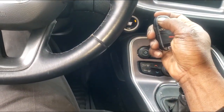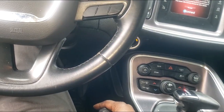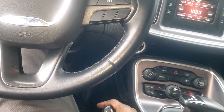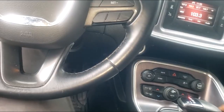Why am I getting power supply but no crank? Guys, I think this is a 2017 model. Pretty much everything on here is electronics. So I need to electronically check inside these modules and see what I'm not getting, guys.